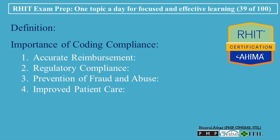4. Improved patient care. Accurate coding supports quality care by ensuring that clinical documentation accurately reflects the patient's condition, diagnosis, and treatment plan. This helps providers deliver appropriate care and track patient outcomes.